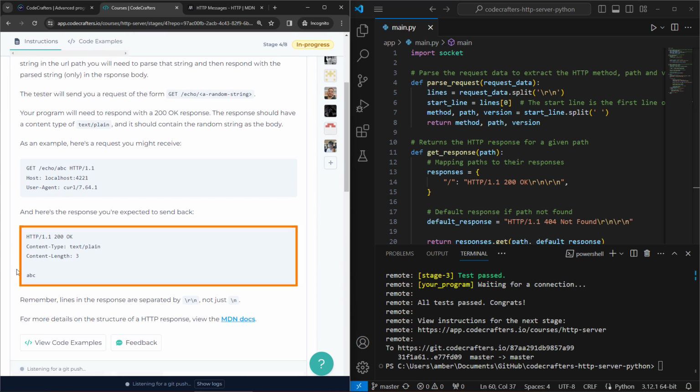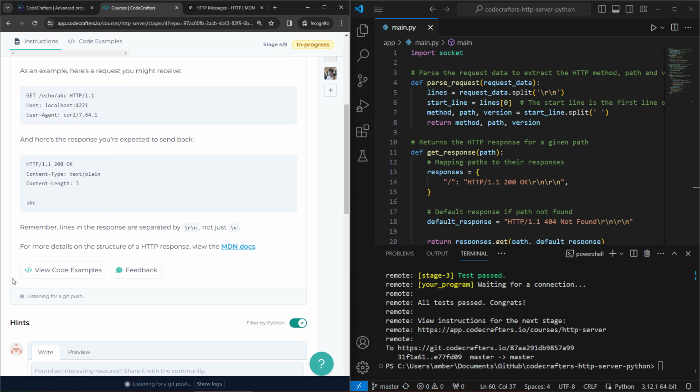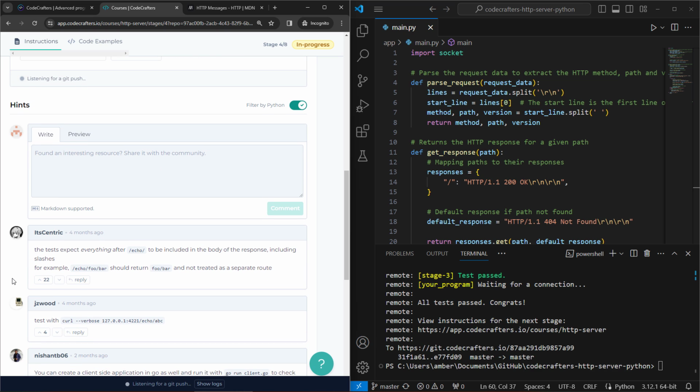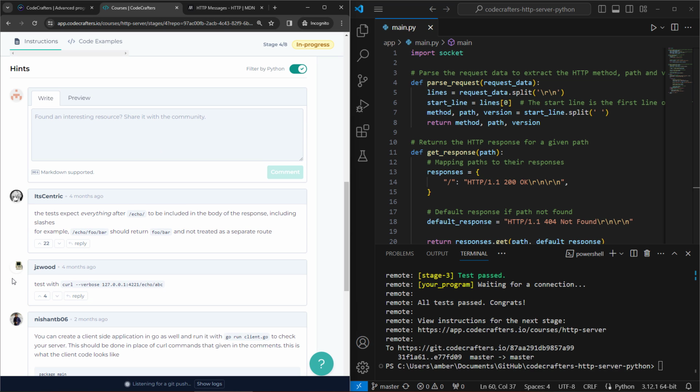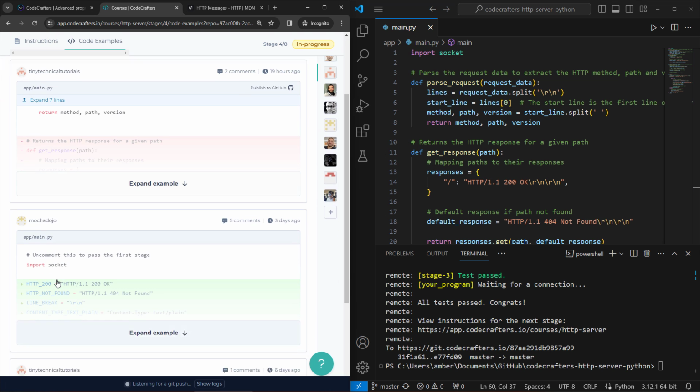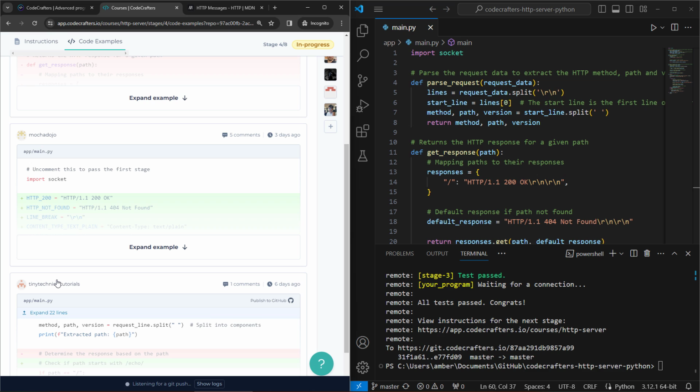Here's an example of what your program should send back, and a link to go learn more in the MDN docs. Also some hints down here of how you could test this, or just gotchas or things that people came across, errors that might have happened that other people could benefit from knowing. And then as always, you've got your code examples. So you can come back here, look through what other people have done and give it a go.